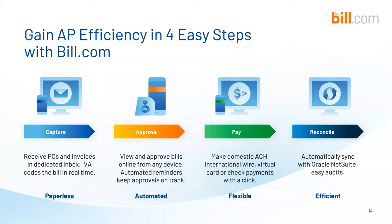Next, you can pay with a click of a button. Choose how and when you want to make a payment with one click, whether it's domestic ACH, international wire, vendor direct virtual card, or for those vendors that need it, a paper check. Yes, you can still send checks through our system, but you don't have to touch them or chase down approvers or mail them. Bill.com does that for you. You can also do it right from that mobile application we provide.